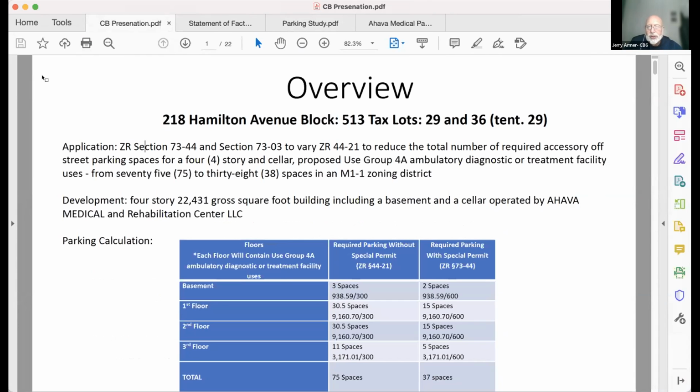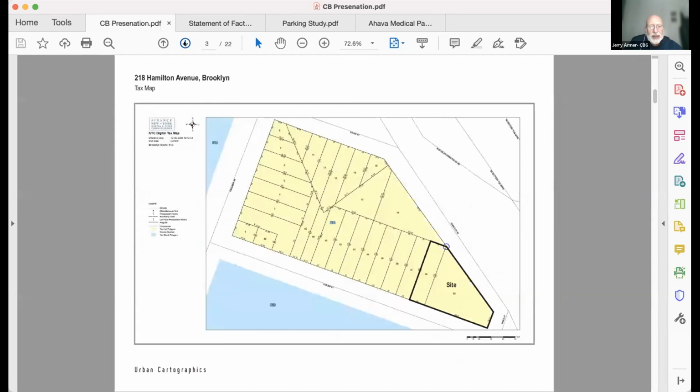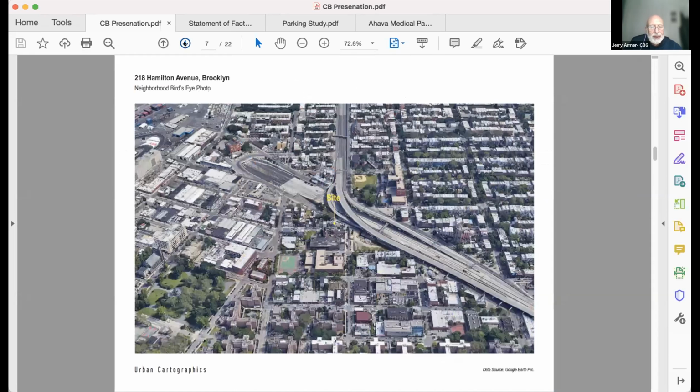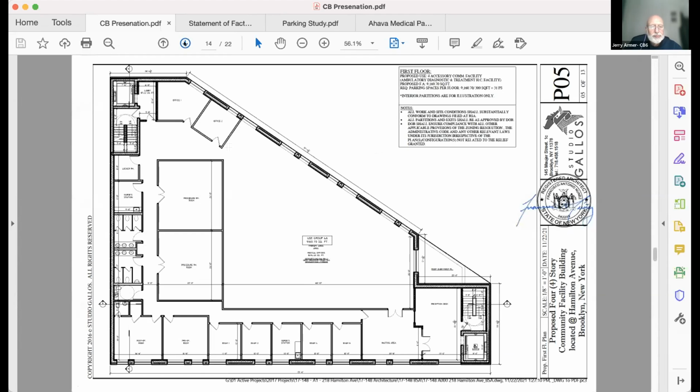Also, can we go to the diagram that shows where the entrance to this parking facility will be? On what street? I know it was back a number of. Yes.